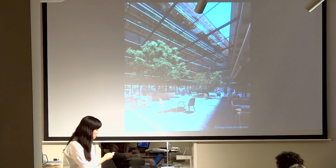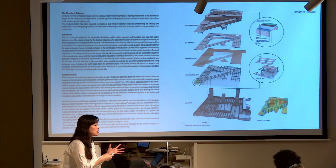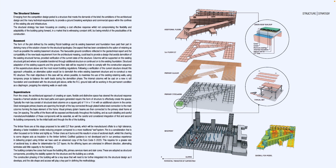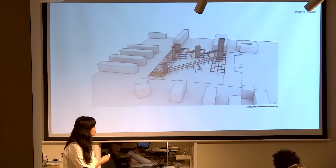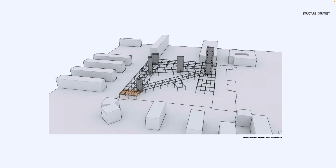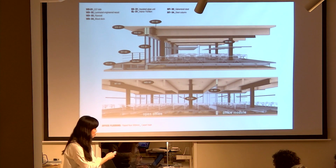And every space that we focus on has this structure made with timber. So the above grounds are purely composed of the primary steel frame and secondary timber frames that support the CLT, the cross-laminated timber. The below grounds consist of the concrete structure that holds a series of concrete cores that hold the stability for the upper ground. And we have chosen to work with the steel frames to create this larger span to provide the maximum amount of flexibility for the above ground office layouts. We have the CLT as the slab to support the floor loads and so on. It multiplies to each floor.